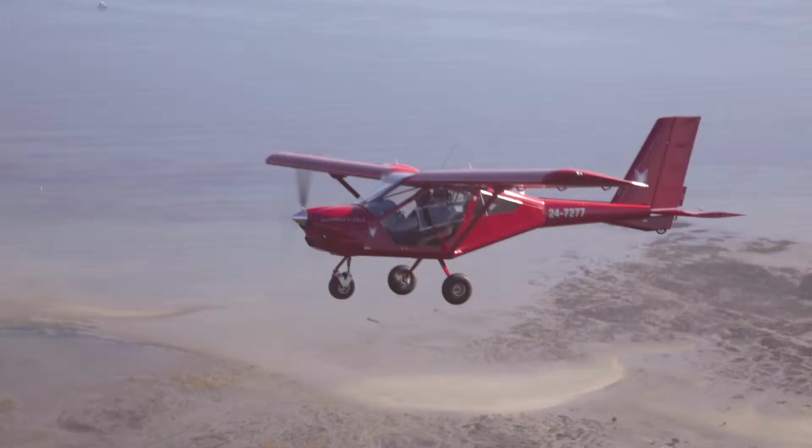Okay, so Ido, this is your first time in a Foxbat. How did you feel about it? Brilliant. It's brilliant. It's almost like you're floating in the air. The wing loading is, you're overwhelmed with how slow and stable you feel.